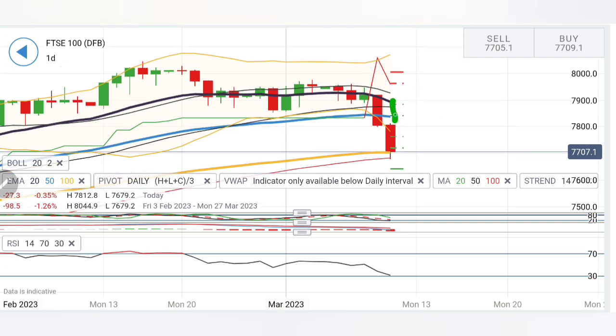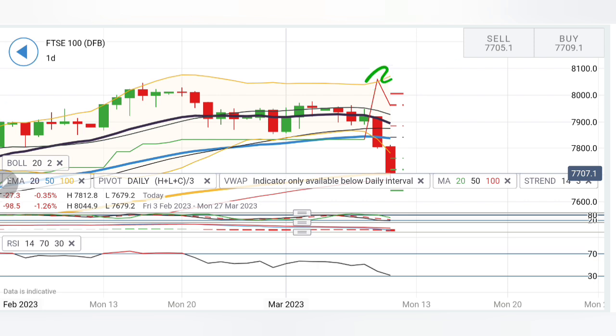However, look at this, the 20, 50, 100 period moving averages have now started moving down. Also look at the Supertrend. It has generated a sell signal here with resistance at 7980 levels. So this means as long as it stays below this zone, we can certainly remain bearish. This is a strong signal on the daily chart.